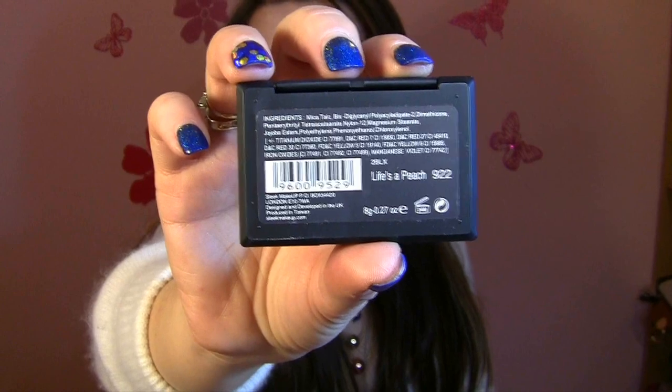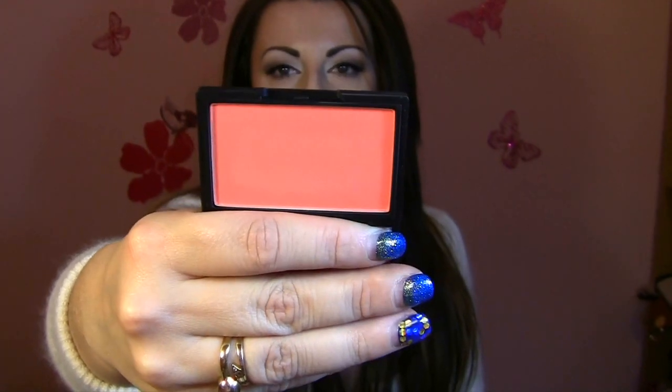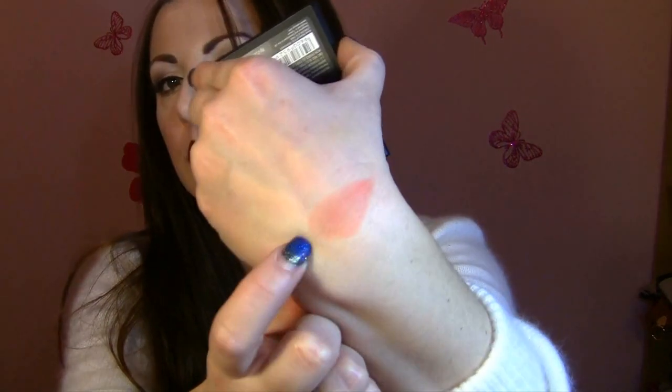Life's a Peach, which is very bright, but I have it on my cheeks right now and it looks very awesome. This is the brightest orangey color, but a very beautiful color. I really love it, especially because it's a matte, and if you wanted to use shimmer on top of it, it's very easy, but I love the matte blush.